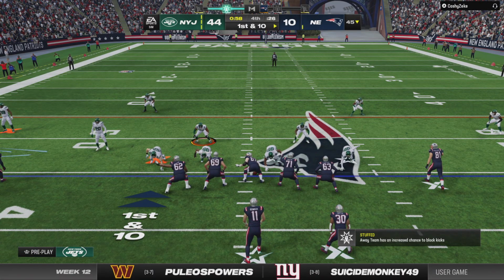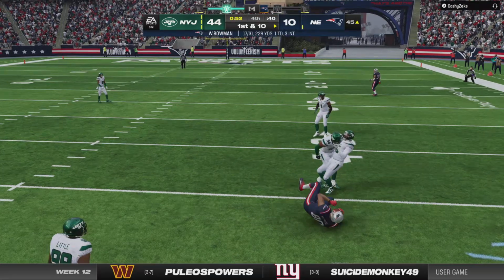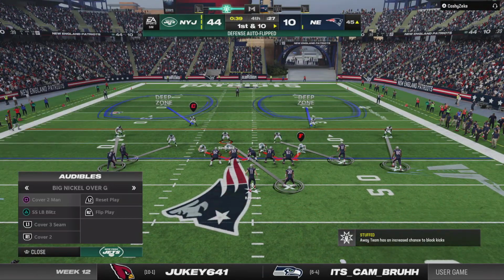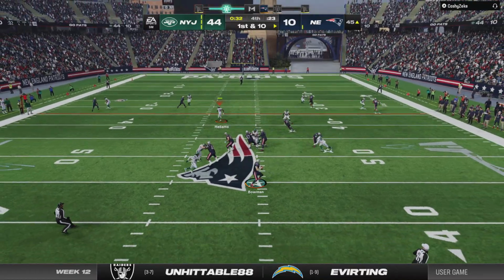Throwing on first down. Bowman flushed out right. Throwing right, and that's complete. And he'll be taken down across the 50 at the 45 in enemy territory. First and 10 at the 45-yard line. They'll look to throw again.